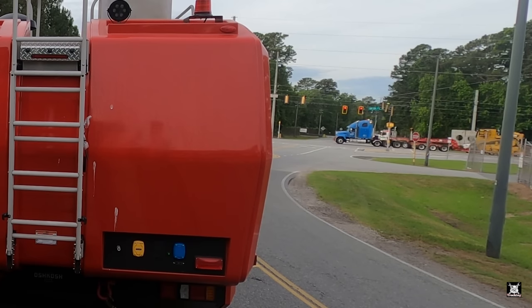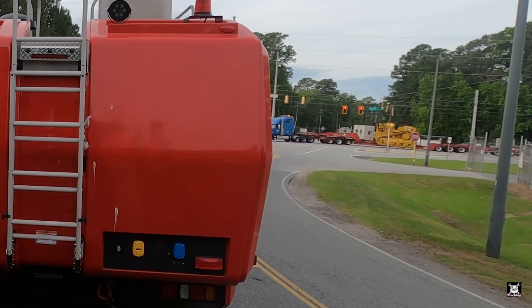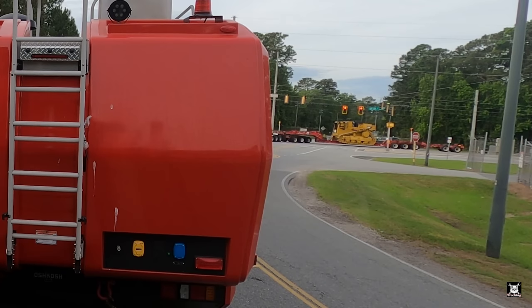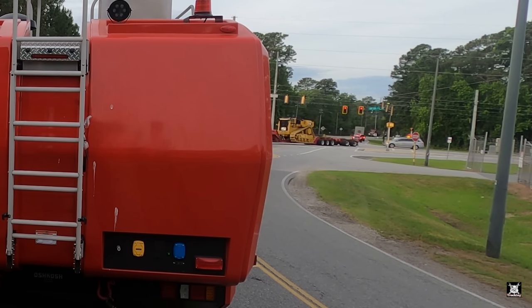Not great to back down on the road. Once that big Caterpillar dozer gets in there, I'll be able to see that.